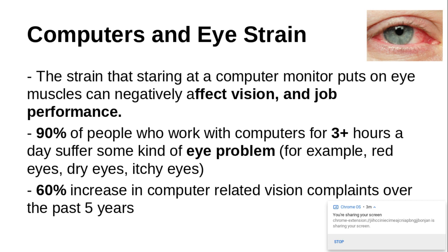Computer and eye strain. The strain staring at a computer monitor puts on the muscles can negatively affect how you see, your vision, and your job performance. Your brain and your eyes are not meant to be focused on the same thing, especially a bright computer screen for a long time.